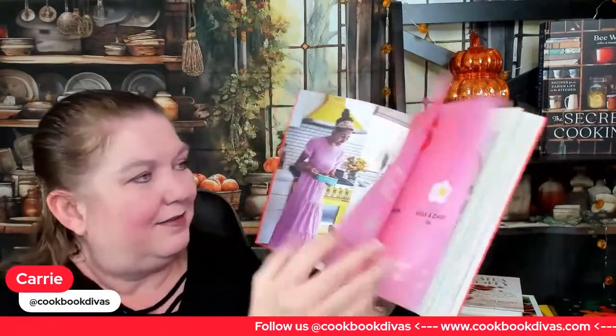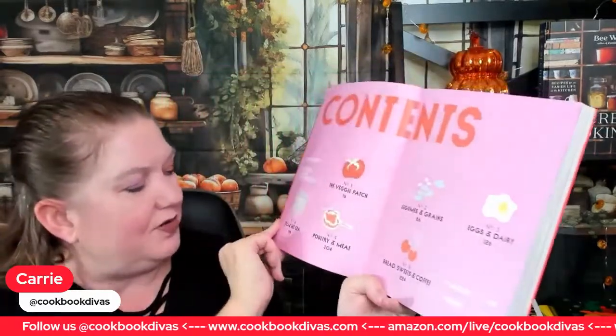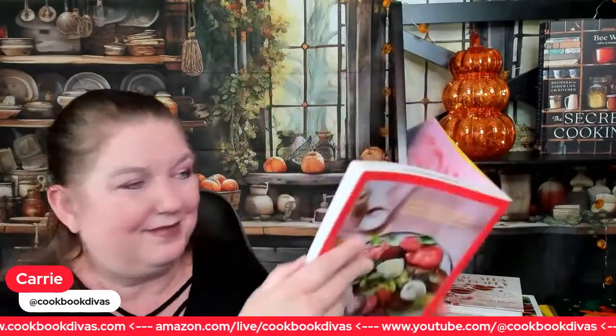Take a look. Ooh, pink dress. Chapters are the Veggie Patch, Poultry and Meat, From the Sea, Legumes and Grains, Bread, Sweets, and Coffee.